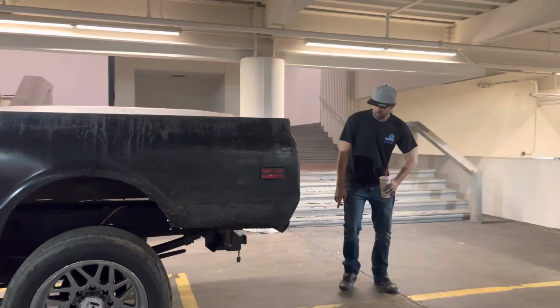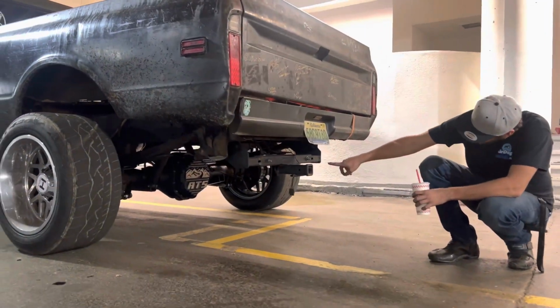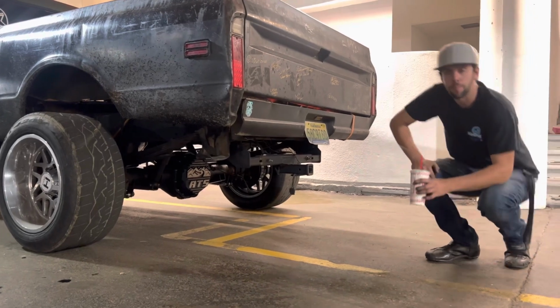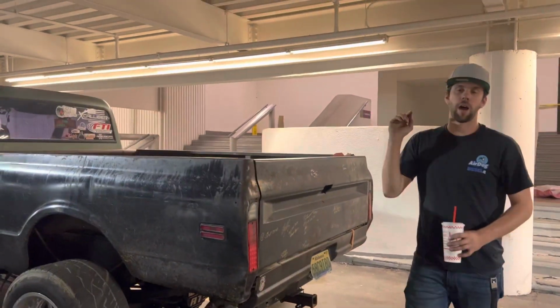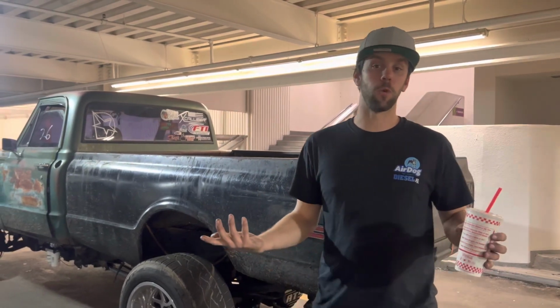We have ourselves a little backside, the also mighty ATS diff cover. Now behind that, we're going to have a Ties welded True Trac. There's a True Trac that I ended up blowing up in Indy or somewhere, and the tie ended up going through, welding it. I've been running that for a minute, so it's essentially a welded diff now.